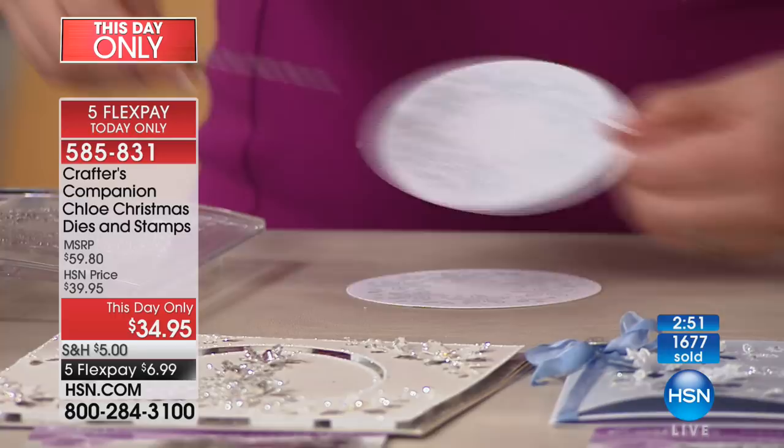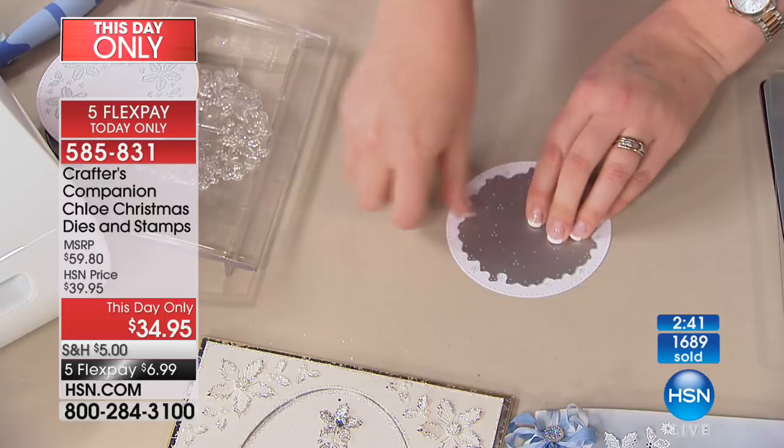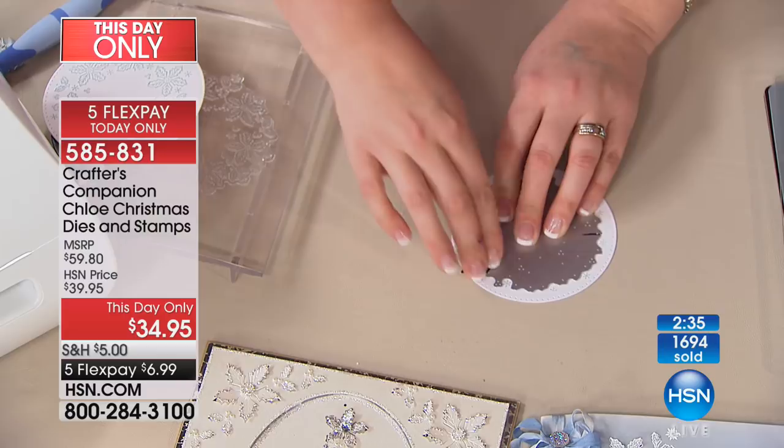Okay, now, this is the wreath. So you're going to line up that wreath over the top, and you can see it only goes one way. Then just hold it in place with a tiny little bit of tape because you don't want it to knock when it's going through the machine.